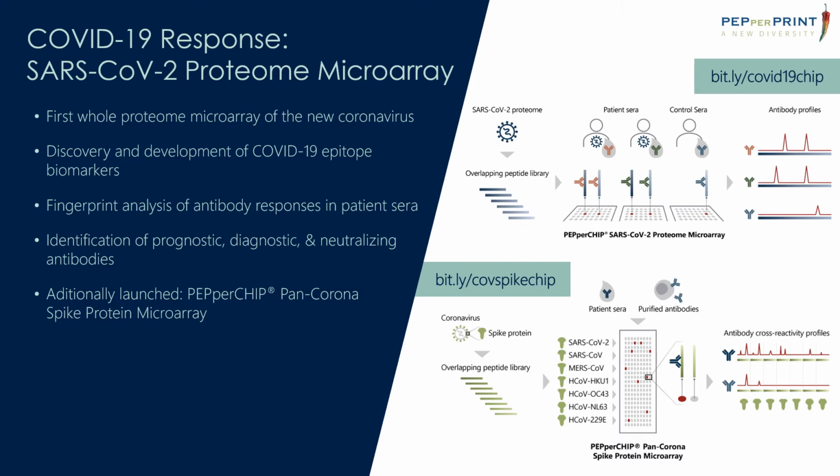Now, as a follow-up response, we also later launched the pan-corona spike protein peptide microarray, which includes all human coronavirus spike proteins, including that of SARS-CoV-2, in one microarray chip, which can then be used to analyze antibody cross-reactivity. More information about both microarrays can be found by visiting the links shown here.